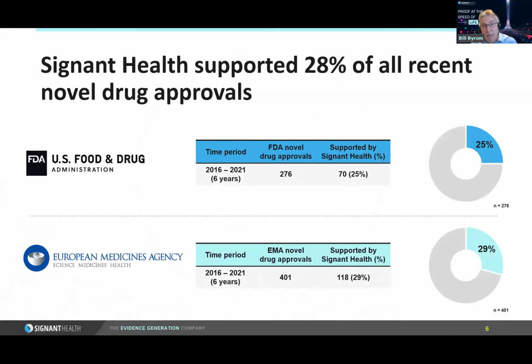And you can see here that we've been proud to be part of the successful approvals of 28% of recent novel drug approvals across the US and the European Medicines Agency over the last 6 years. If you go to the next slide, please.